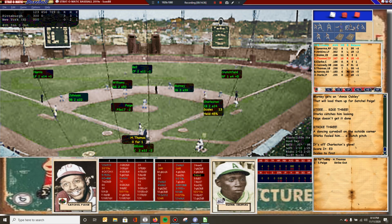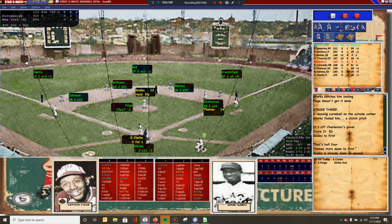Here comes the pitch from Page. And he walked him. That's gonna be the first walk of the day for Satchel Paige. And the Black Yankees have runners on first and second, and nobody out for Eggie Clark.